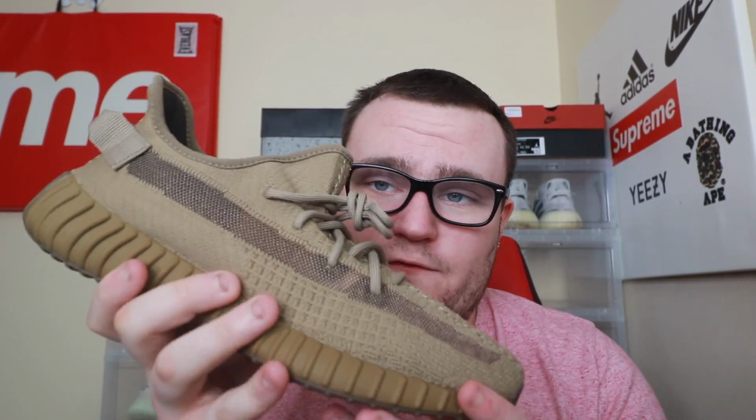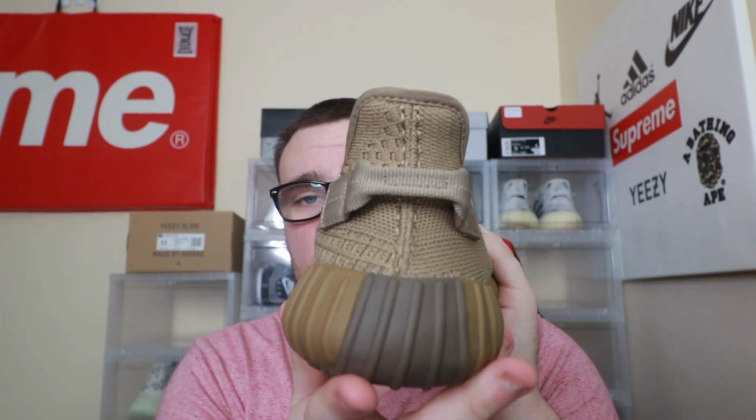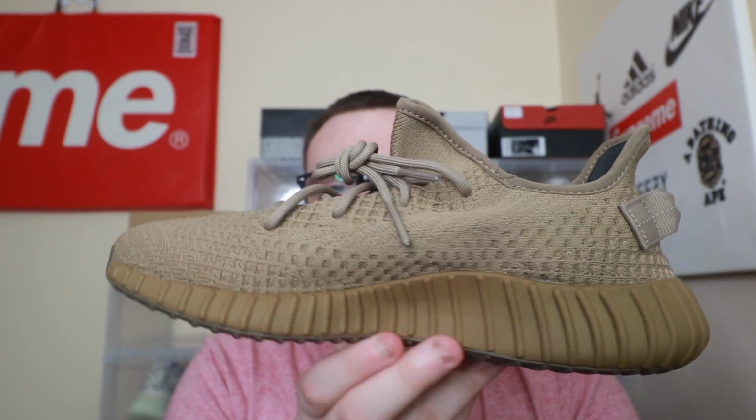Let me know how the release went for you. Did you guys pick these up? Did you manage to cop a pair? Did you not pick up this pair because simply you don't live in the North America region of the world? Where do you live? Did you pick up the Taillights, which I think are the best pair? Did you pick up the Flax, which I feel like is probably the least favorite of mine because it's so similar to the Butters and the Statics. It's in that colorway realm again. So this is something different, which I definitely am here for. It is a different colored Yeezy, so that has it going for it, and I'm very excited for more Yeezy releases in 2020, of course.